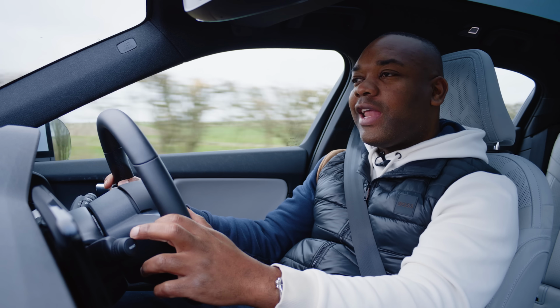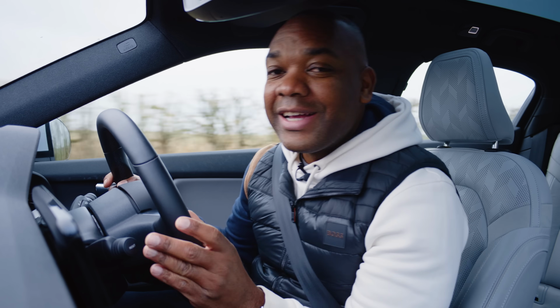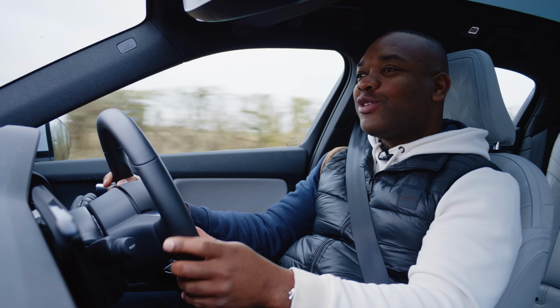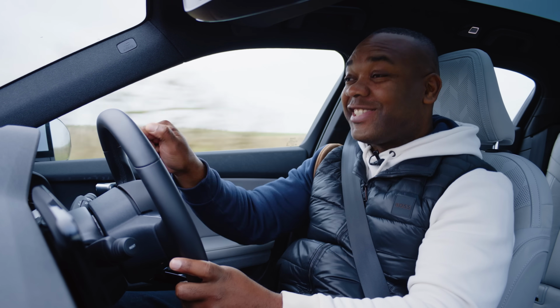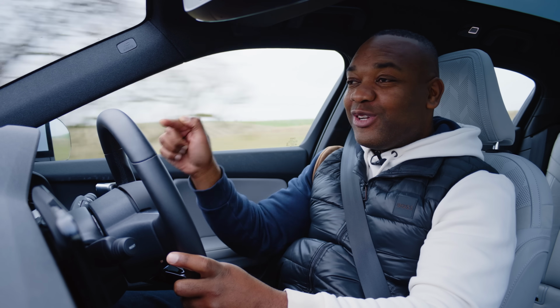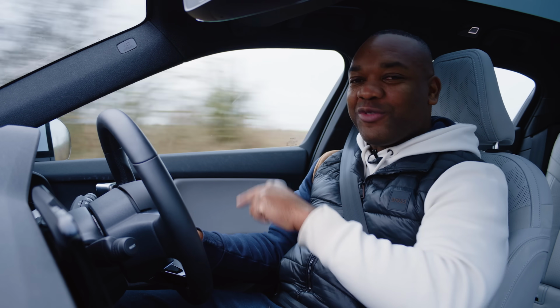A couple of other things that I like. First of all, the sound of the indicator. Listen. That's a cool noise. I really like that. And also the strength of the heated steering wheel. This is the hottest steering wheel that I've ever driven. At some points, you feel like you can barely touch it because it gets so hot. But I love that. I've got cold hands, so that is a really cool feature for me.